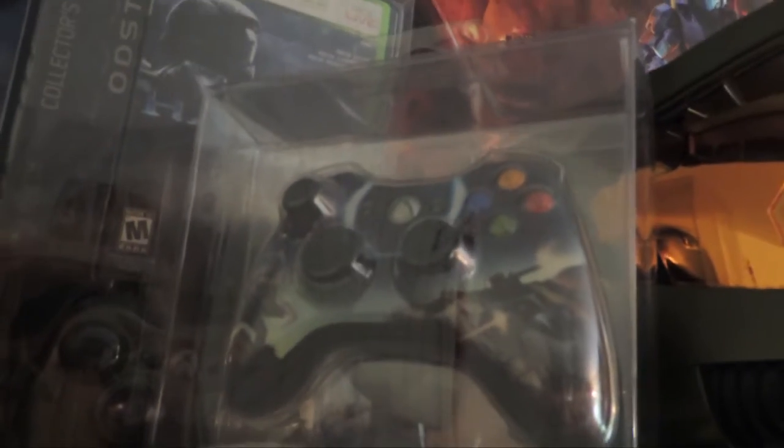Another very recent one, actually. By the way, there's the other Halo 3 controller. I put it in a Chrome series since I actually ended up using it for a little while. But yeah, I thought it would be nice to put it in the case, protect it like that.